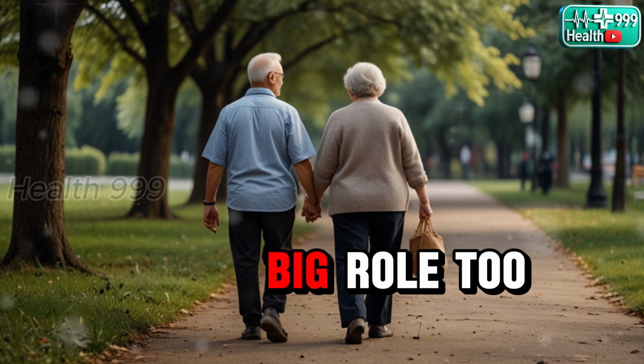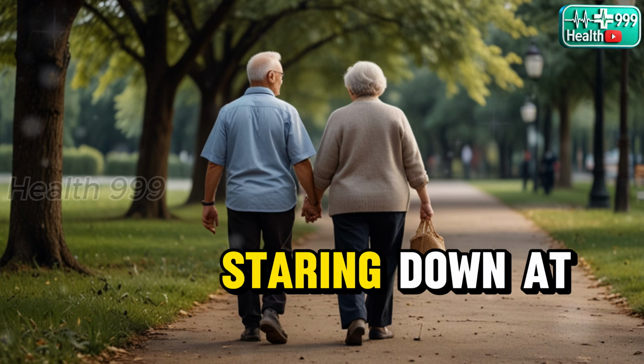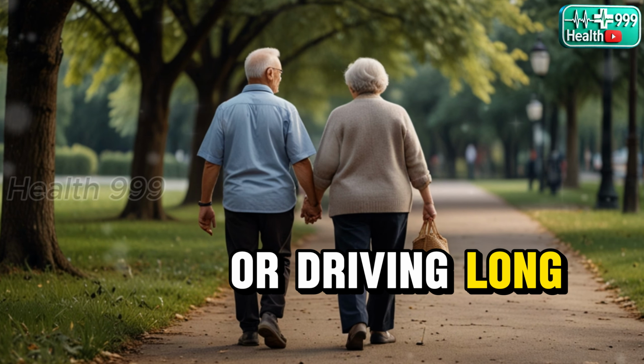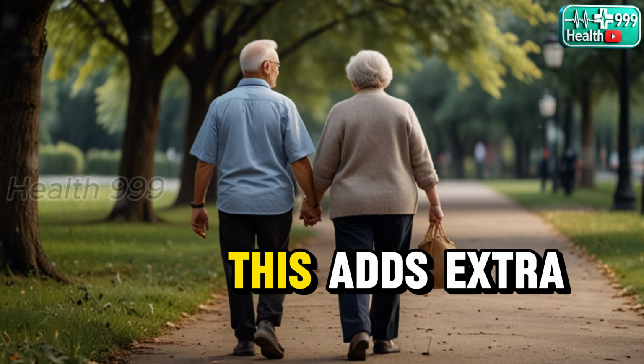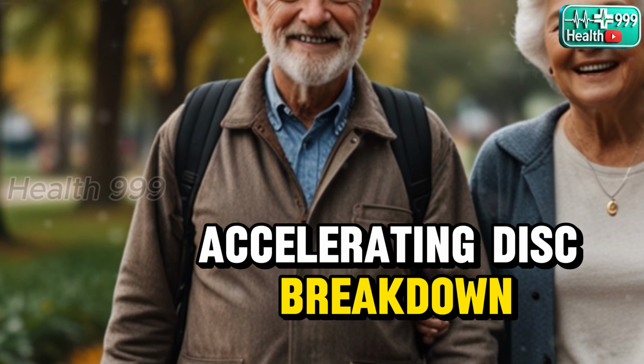Posture plays a big role too. Many of us spend years sitting hunched over desks, staring down at phones, or driving long hours with poor alignment. This adds extra strain on the lower back and neck, accelerating disc breakdown.